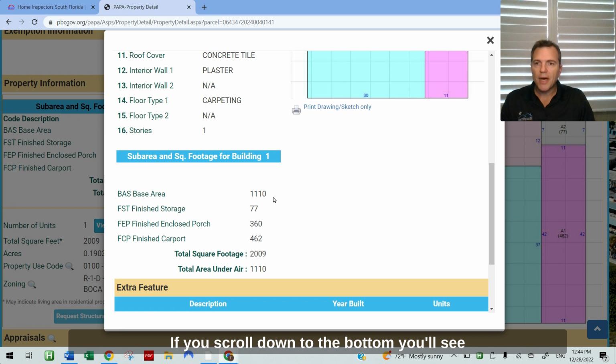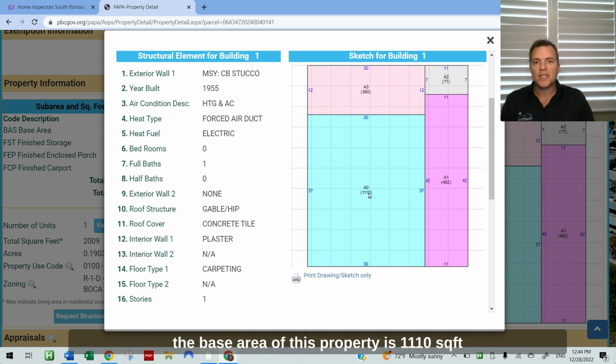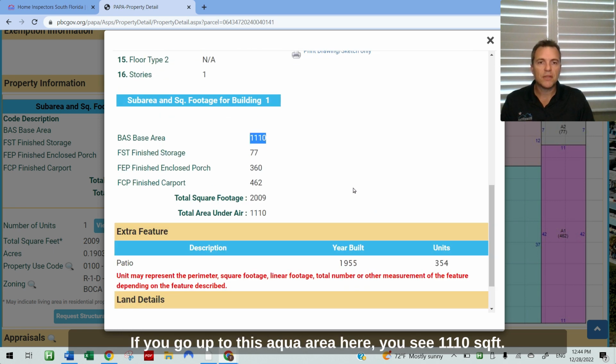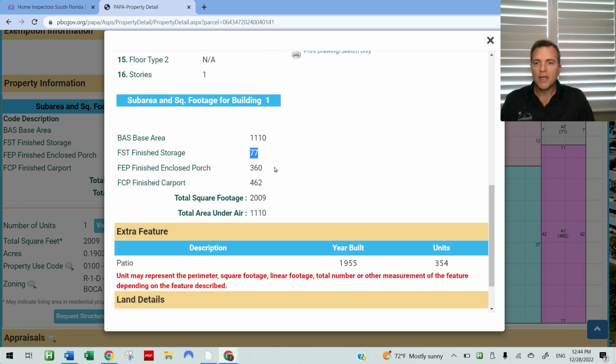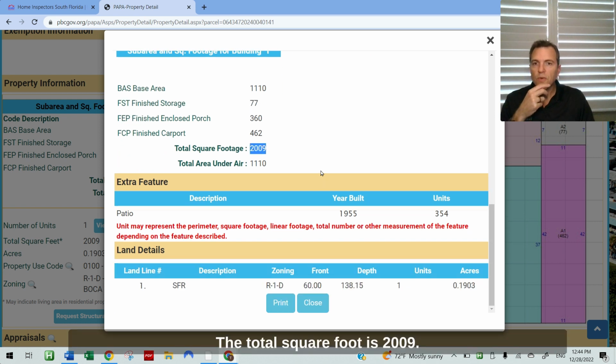If you scroll down to the bottom, you'll see the base area of this property is 1,110 square feet. And if you go up to this aqua area here, you see 1,110 square feet. That's the base area. Then you got finished storage, finished enclosed porch, and then a finished carport. The total square foot is 2009. The total area under air is 1110.